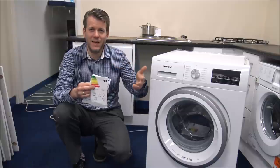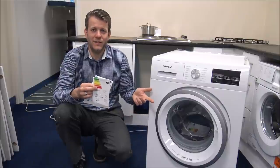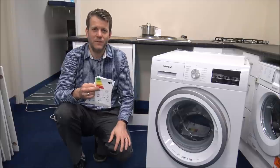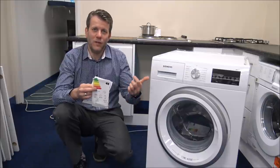If you go back, say, 10, 15 years, then the amount of water a washing machine would use, it's not going to be into the 40s. You're going to be looking at 70, 80, even 90 litres of water that some of these machines were using. And of course, the dosing required for that is a lot more than nowadays.